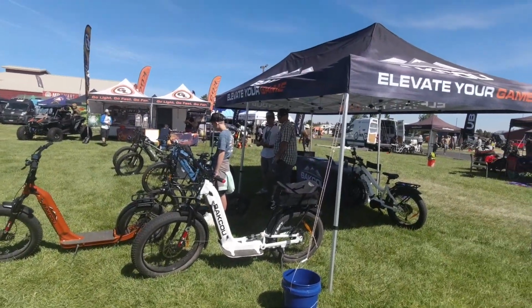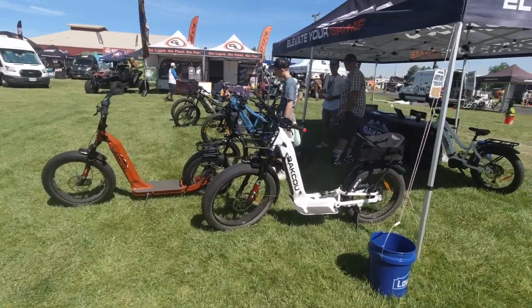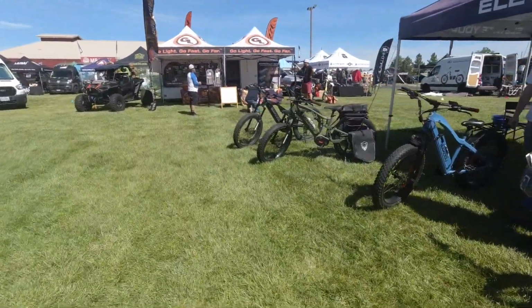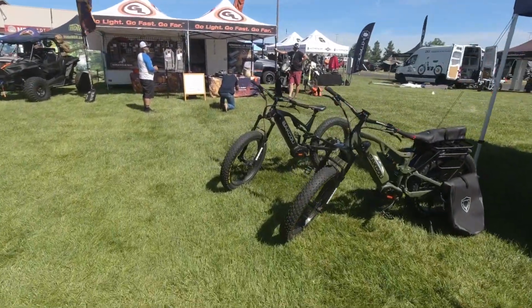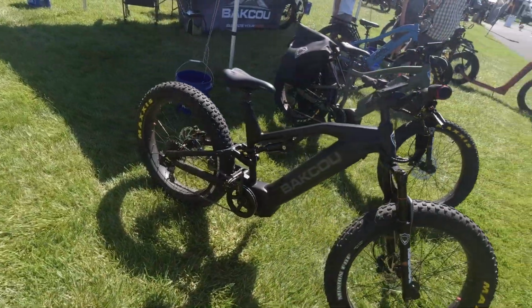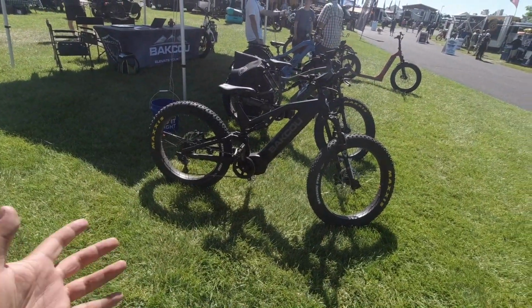I'm at the Baku booth at Overland Expo. And these guys are famous for making hunting e-bikes. Probably these ones over here. Yeah. And they've pretty much made their name in the hunting world. But you want to get out there silently. You don't want to, you know, wear yourself out. So you ride an e-bike all the way out there.